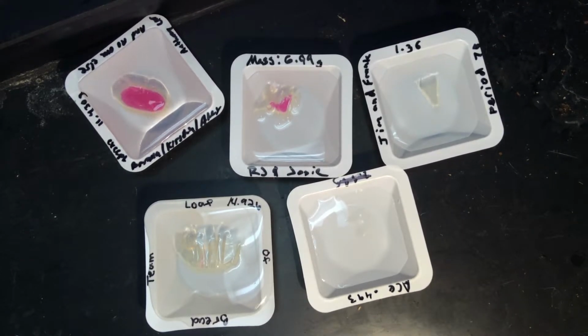If we somehow beat you, what's going to happen? There's no way. There's a chance, but no, there's not. 0.001%, that's still a chance. It's a pretty high chance. Loaf is done, officially. And RJ and Josie's is holding on. Loaf is not done.